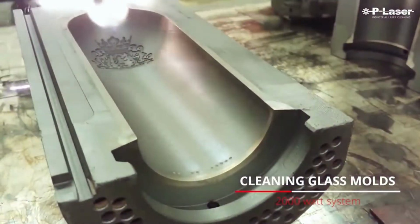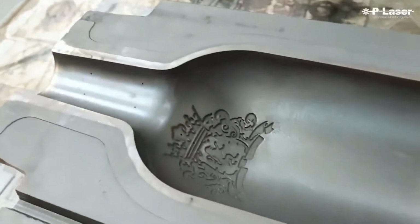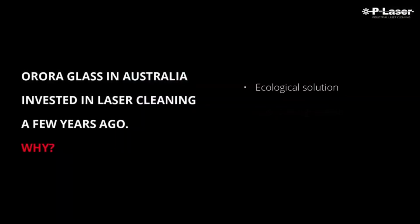Specialists use this method not only to remove rust as shown in the video, but also paint, varnish, and rubber. This technology also stands out for its high processing speed. Depending on the model, it can be up to 40 square meters per hour.